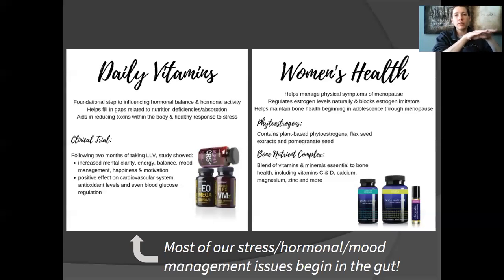So this is foundational, right? Using oils is great. It's helpful, it's effective. But when you are taking a whole foods vitamin that is filling in these gaps, it's going to help the oils work that much better.